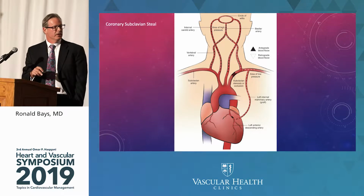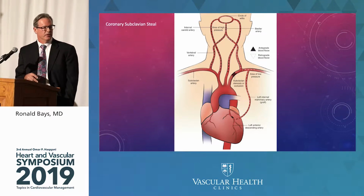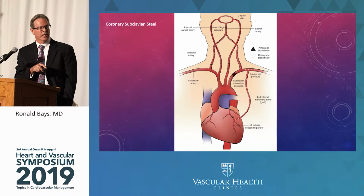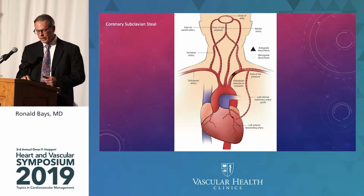So again, this is an example of what we would consider a coronary subclavian steal syndrome. You have a bypass graft from the left internal mammary artery to the LAD and an occlusion here. And this actually shows retrograde flow in the LIMA bypass graft, although I don't think that's very common, but it certainly can be diminished flow through that. And the patient could have a major cardiac event from that.